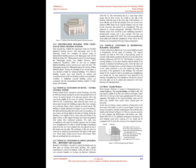February 12, 2013. The old building lies in a steep slope, which means that all 3 stories are visible at one side of the building while the road on the other side of the building is in level with the roof of the old structure. 5 new stories were added in 2006. Many of the original columns were too weak for the extension and needed to be strengthened. This was achieved by section enlargement.